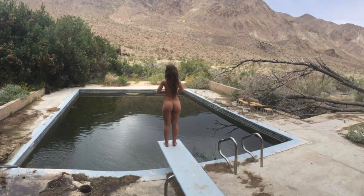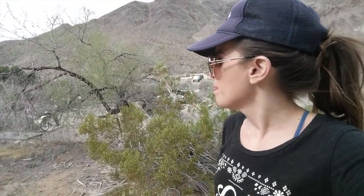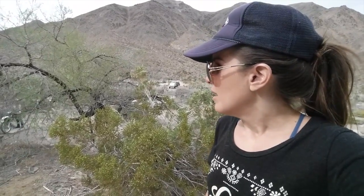Actually, there's a fireplace in one of the rooms and there's a huge warm spring swimming pool that is kind of gnarly right now, full of algae. But I guess if you cleaned it out, it'd be an awesome place to take a swim in the summertime. It's a little chilly for that today. It's mid-March, March 21st. And the weather's nice, but I wouldn't want to jump in that water.